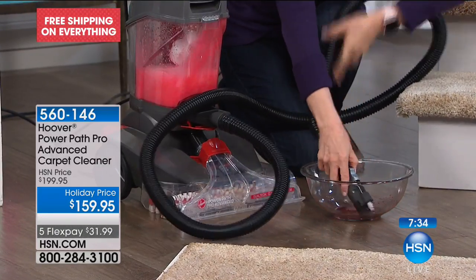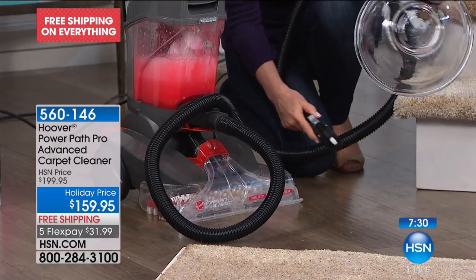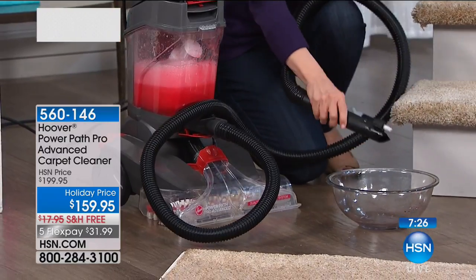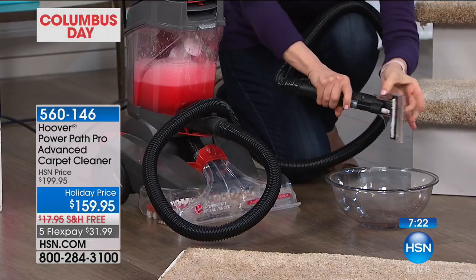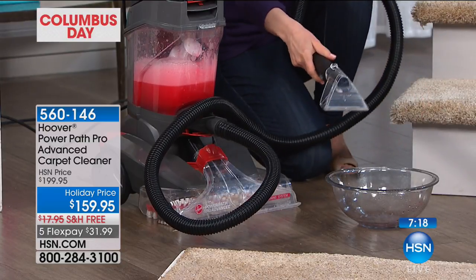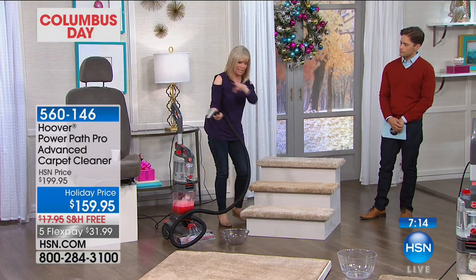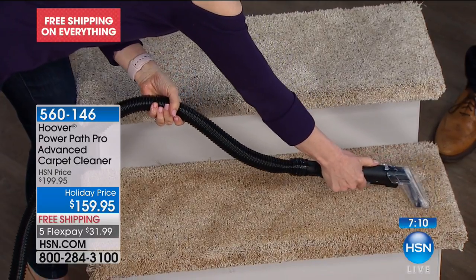Ooh, that's fast. Quick and powerful. Every drop. And then what I'm going to do is put on this brush. It's got a trigger right there. There's a solution. And let's go up to the stairs right here. Nice long 6-foot hose. And then you control that trigger.